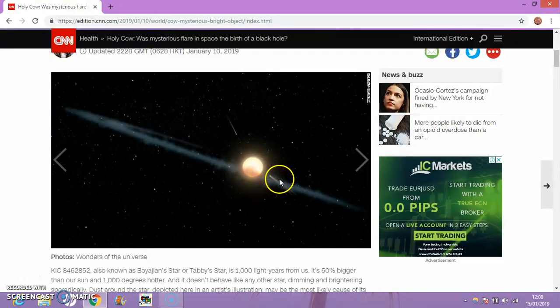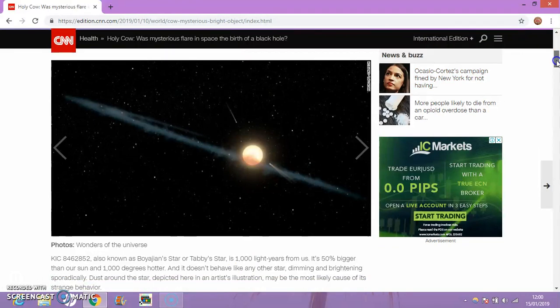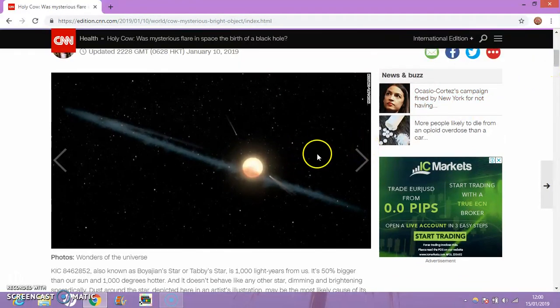Wonders of the universe. Because this is totally real, because this is just one image, right? KIC 8462852, also known as Boyajian Star or Tabby Star, is 1,000 light-years from us. It's 50% bigger than our sun and 1,000 degrees hotter, and it doesn't behave like any other star. Dimming and brightening sporadically. Dust around the star depicted here is an artist's illustration. Yeah, I think we knew that already. Maybe the most likely cause of its strange behavior. Isn't that amazing? Isn't that amazing? It looks so real.